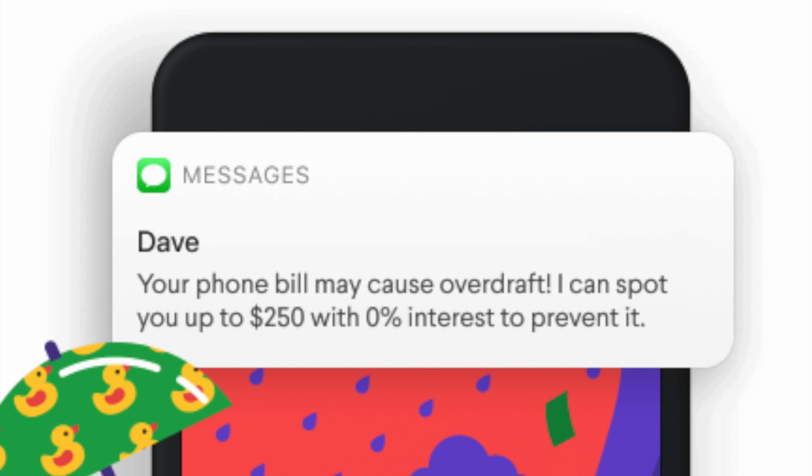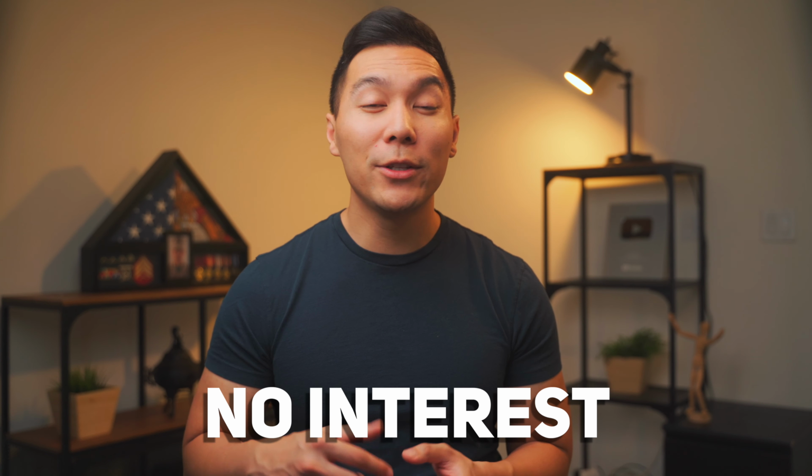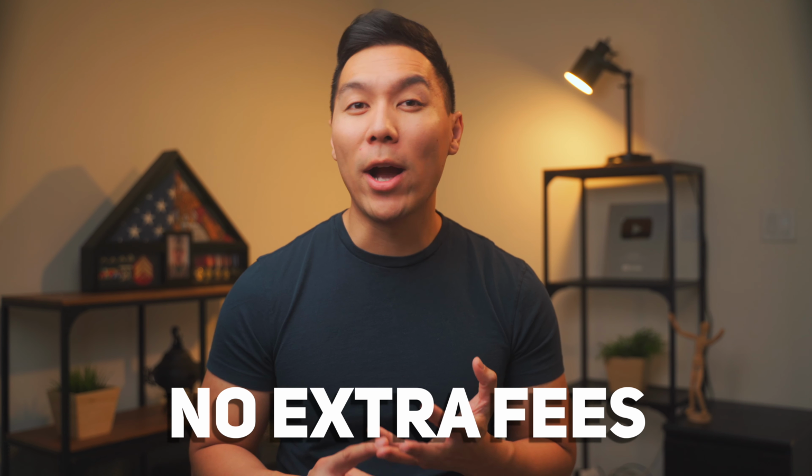With Dave, things work a little bit different. When you try to make a transaction that will cause you to overdraft, it would automatically be declined. Then almost instantaneously, you get an alert on your phone offering you an advance up to $200. If you accept, you can insert your card again and the transaction will be approved. There's no interest, no credit check, and no extra fees. When you receive your next paycheck, they will automatically deduct that loan from your deposit.